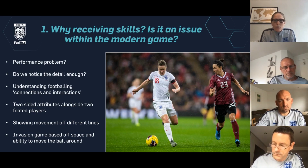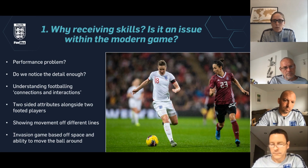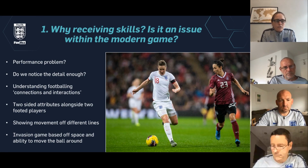So is it always the 360 receiving of a centre midfielder, or the difference between different positions, whether you're always opening it one way or another. So yeah, for me, just really drilling down into that detail and then how we can work with our players to accelerate their learning. Brilliant.